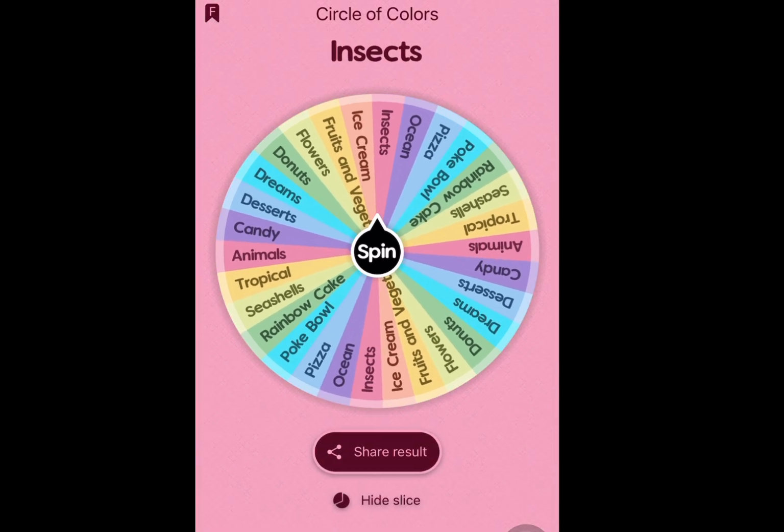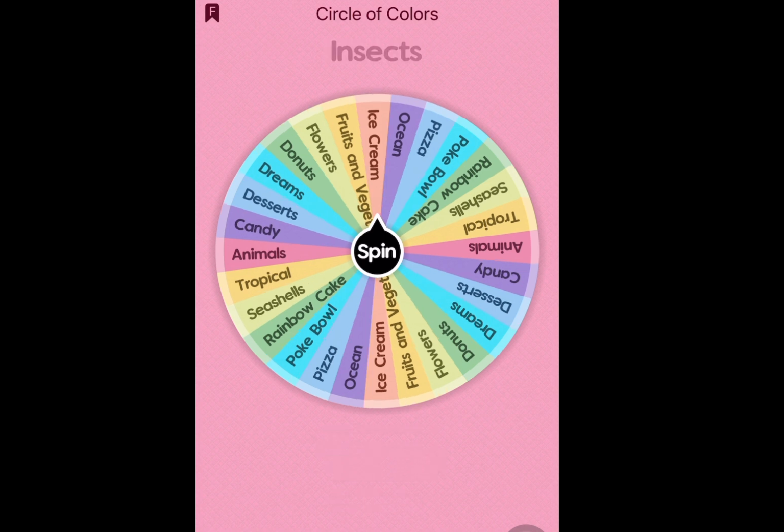Okay, so it landed on insects, so I will get that. And if I'm not mistaken, that one is kind of a gradient type, so that should be fun. I should be able to get that one done this afternoon. So we're going to hide the slice so that insects doesn't come up the next time I spin the wheel, and I will see you after I complete the puzzle.